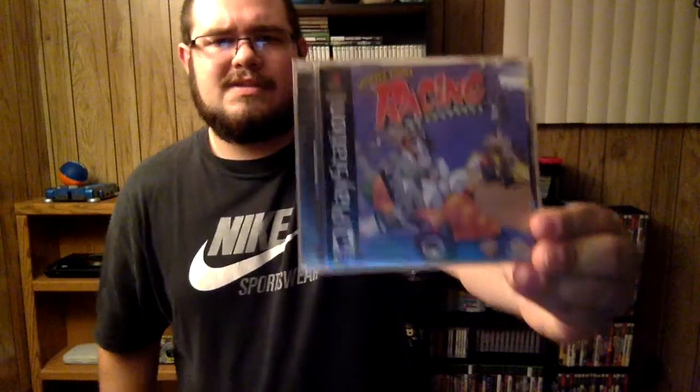But, yeah, I don't really know anything about this one. The only thing I know from the back is it looks like a Mario Kart game, or like Crash Team Racing, and it looks like it has power-ups, characters, tracks. That's really all I know, but it definitely looks like a fun game. I loved Looney Tunes when I was growing up, so I'll probably like this, definitely. So that's Looney Tunes Racing for PlayStation 1.